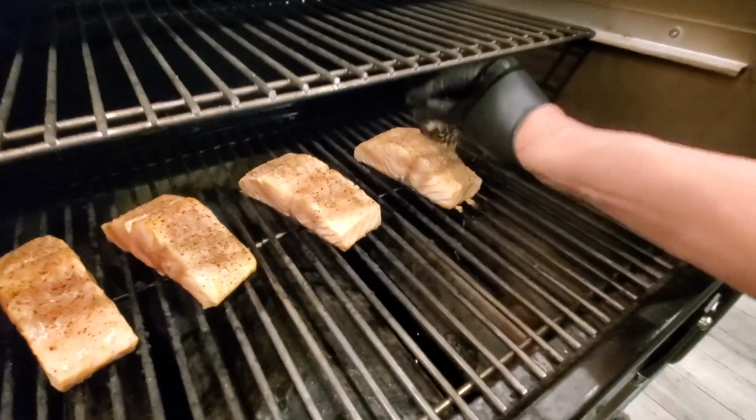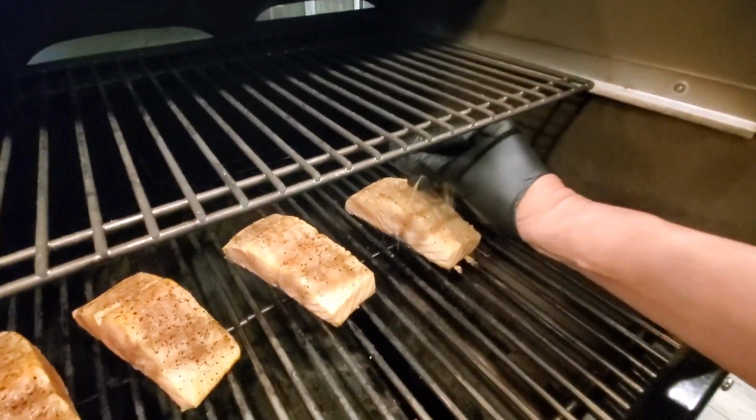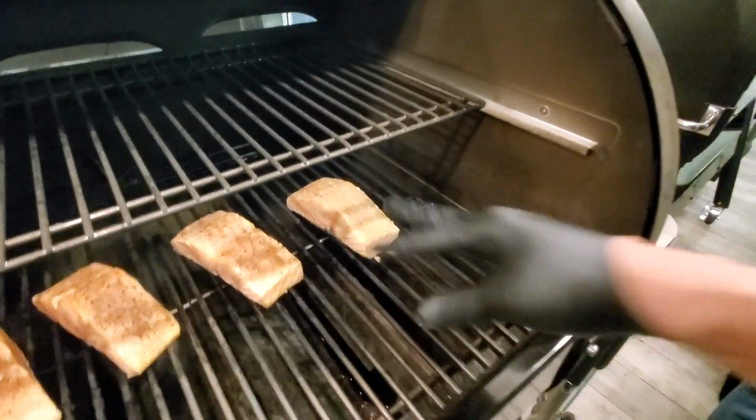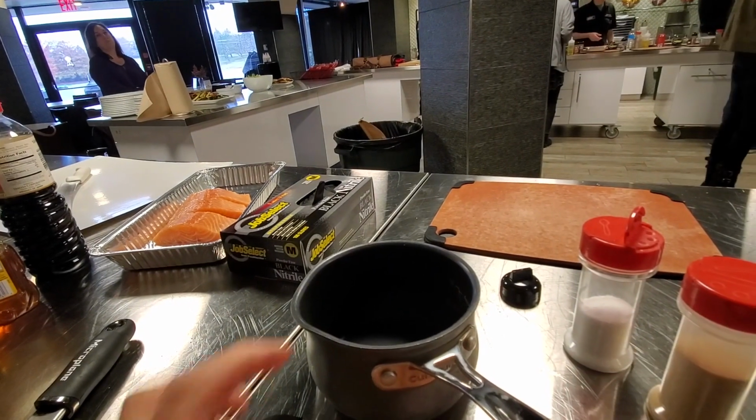So we'll do a brown sugar crusted salmon, and it's gonna be absolutely fantastic. Try to do it without burning myself. There you go. One different variation of salmon to go with the rest. Looks good. Alright, so we're gonna make a searing oil now.